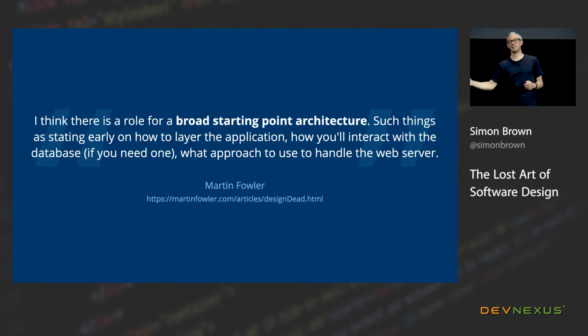Martin Fowler said this a long, long time ago on his bliki: I think there's a role for a broad starting point architecture. He's talking about how to do layering, so again, modularity strategies, decomposition, how you'll interact with the database if you need one, so something about data storage. Data storage is typically a bunch of significant decisions waiting to happen, and things like web service, how do we handle web requests.